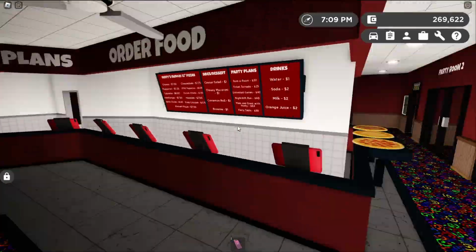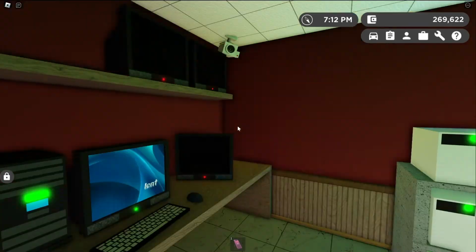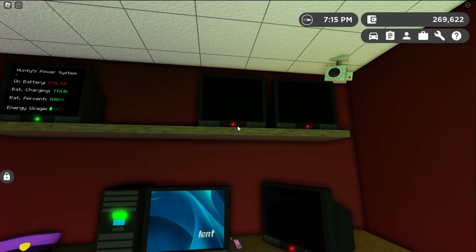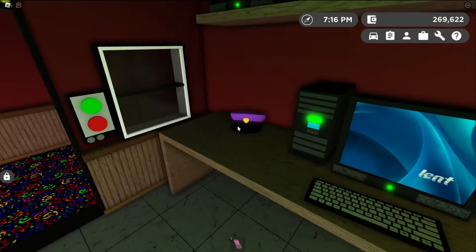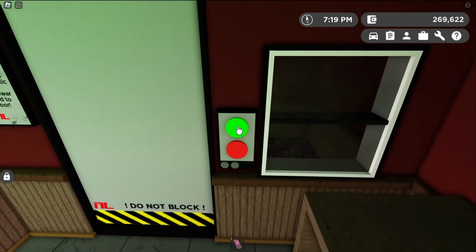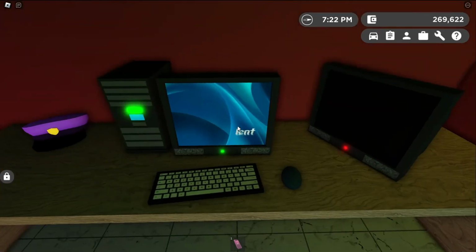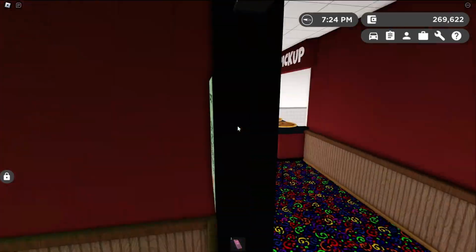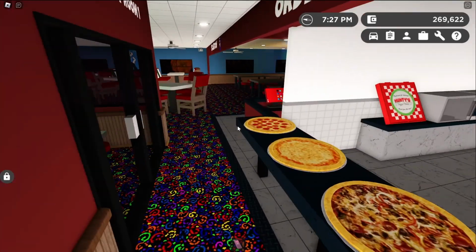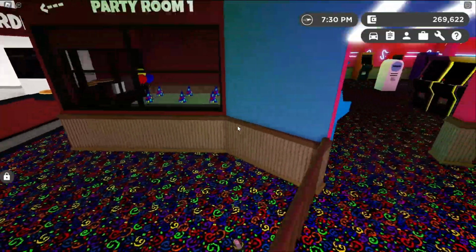But let's continue on here. In case you're wondering, yes, they still have the office, which I'd say sort of reminds me of the office from FNAF 1, except now it's a lot harder to see the animatronics. So if you're trying to roleplay FNAF 1, you have to actually look out the door to see if they appear, which I have yet to experience. But then again, it's alright because it's roleplay.